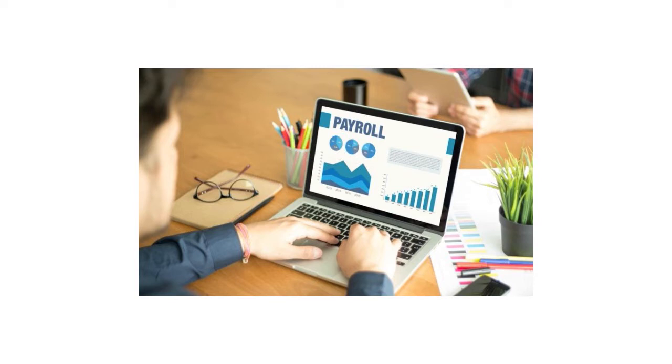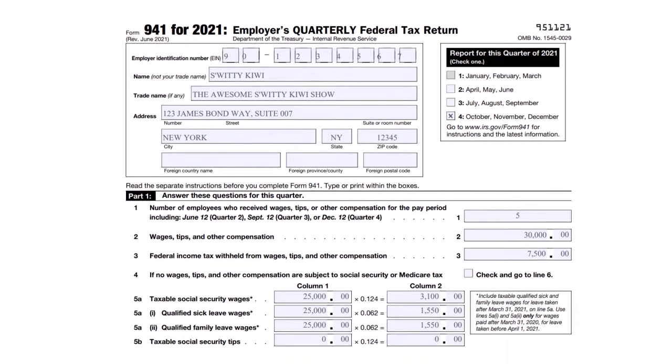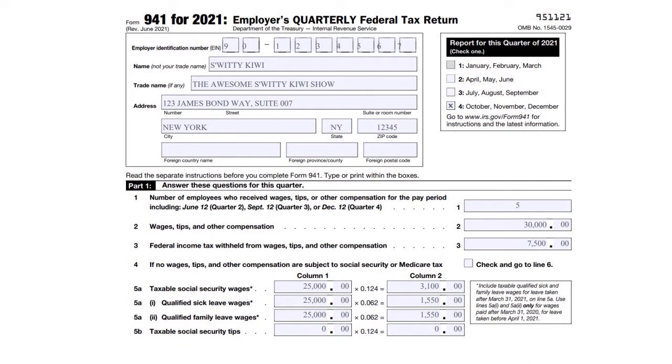Once you gather the information needed to complete Form 941, fill in the business information at the top of the form. I want you to look right now on the screen. You have to put your EIN. You have to have an EIN. Then you put your name and your trade name, which is basically the business name, if any. You put your address, your state, the zip, the city, all that kind of stuff. And if you look on the screen to the upper right corner, you need to indicate the quarter you are filing for. In our case, we indicated the fourth quarter, October, November, and December.